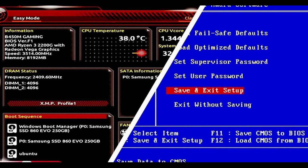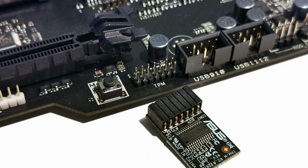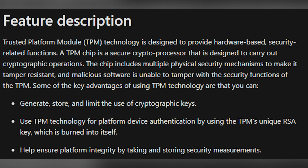For system firmware, you will need to have a UEFI capable machine with secure boot enabled. And here we are, at the elephant in the room, TPM, or as I told you before in the video, Trusted Platform Module. So what is TPM? This technology is designed to provide hardware-based security-related functions, so that means encryption basically.